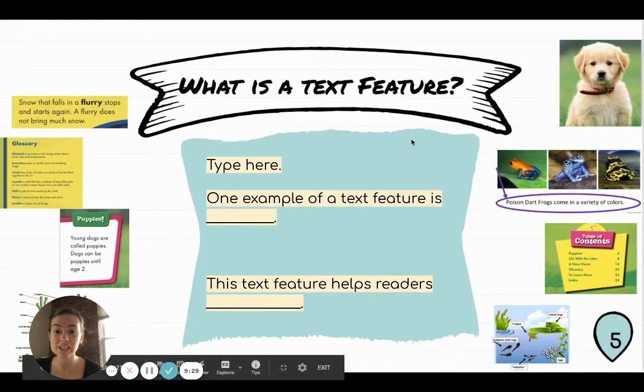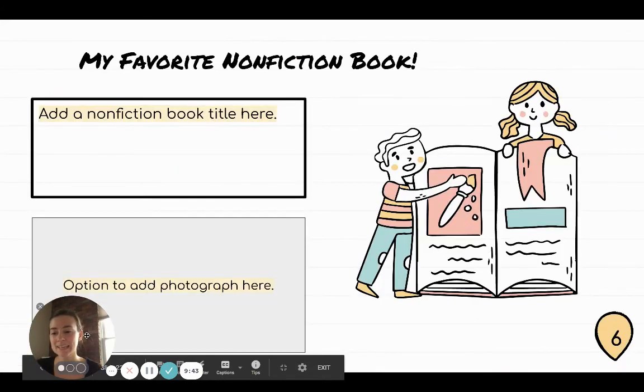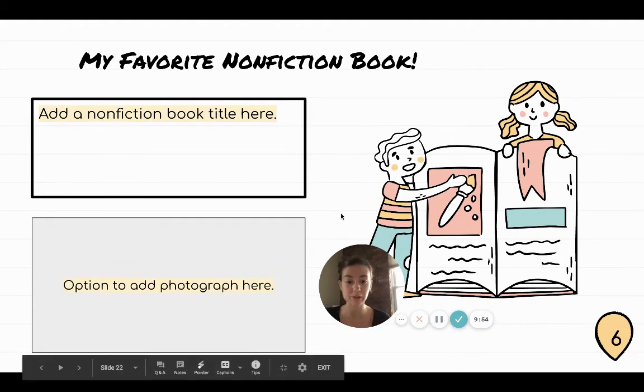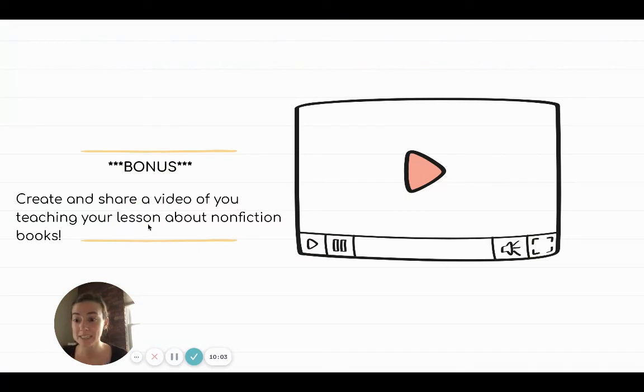On this slide here, you're going to talk about what is a text feature. So you're going to choose one text feature to talk about. One example of a text feature is, write what it is, and then say what that text feature helps readers do, okay? Now here, your job is to write your favorite nonfiction book. You're going to put your favorite nonfiction book title here, and you have an option to add a photograph of the book if you want. Then you'll see this slide which says you did it. You made your very own reading lesson slideshow, okay? And bonus, you can create and share a video of you teaching your lesson about nonfiction books if you want.